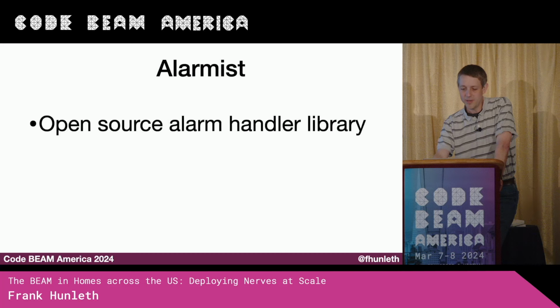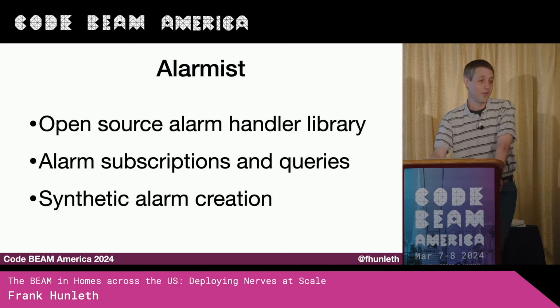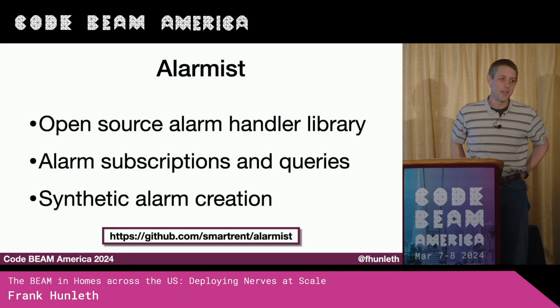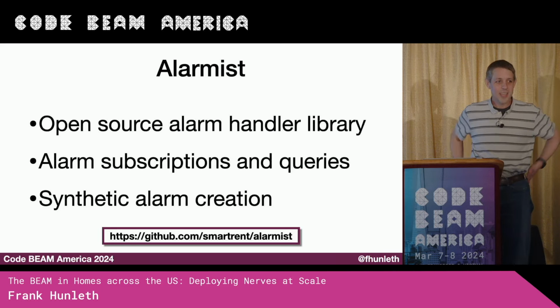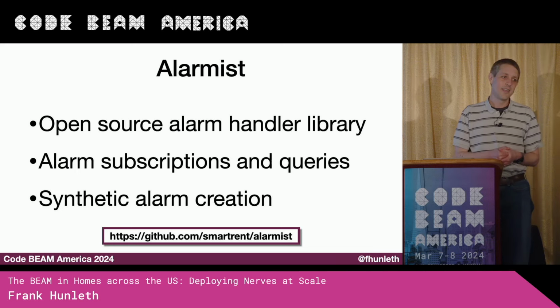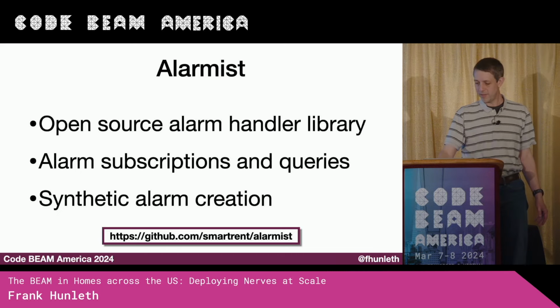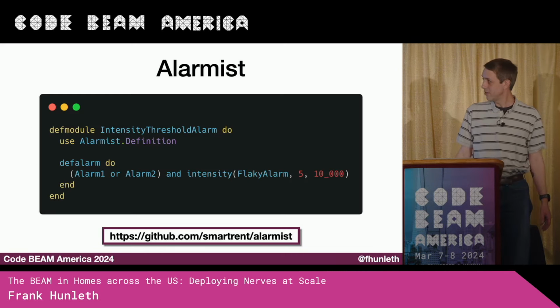This is an open source library. You can get it. We posted it on GitHub. You can review it. I would definitely say it's early stages. It goes through our ideas on how to model these alarms and create these synthetic alarms to help represent what happens. So let me give a little teaser for what things look like.